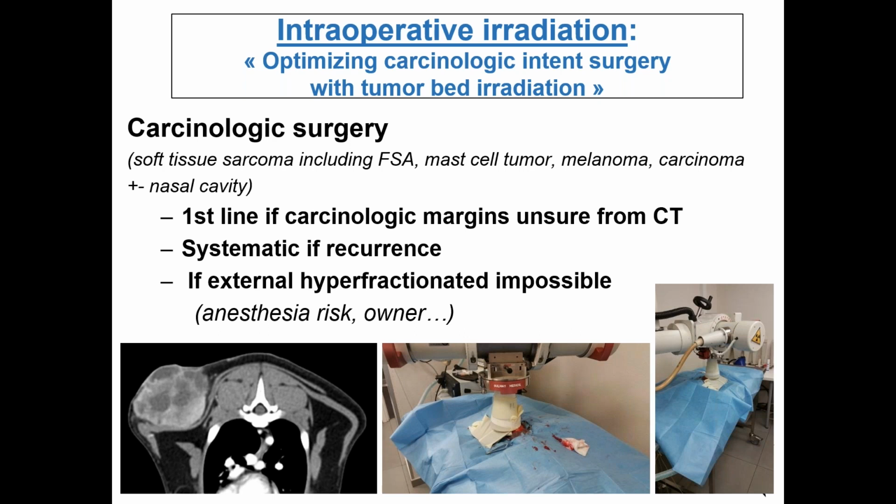And you have many cases in real life where the owner doesn't have that much money, the cat has renal insufficiency or CMH, or the dog has CMD. So no matter what you want to do, a curative intent protocol with 12 anesthesias is just not feasible. So then you need to think about intraop radiation therapy, because it's your only chance to be able to give a little bit of radiation to this patient.